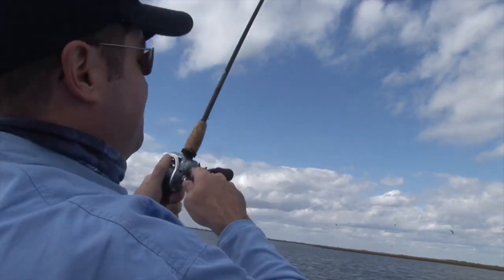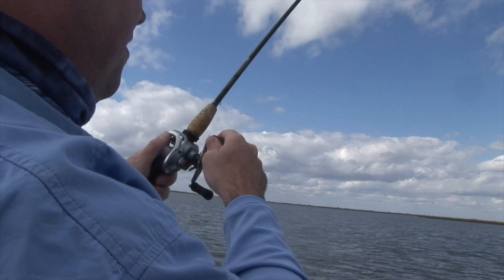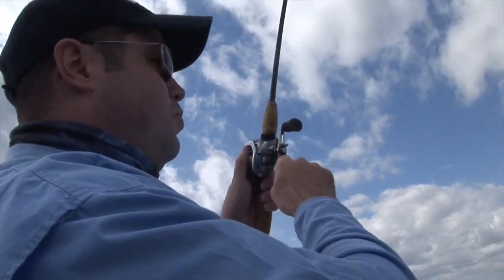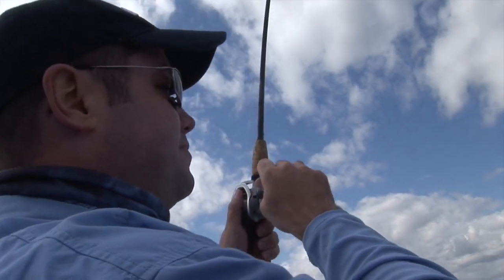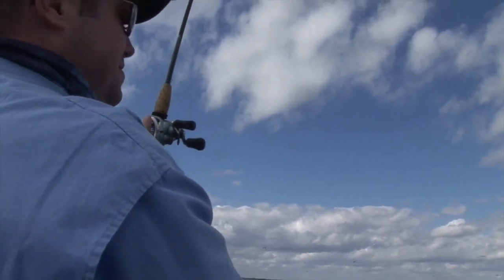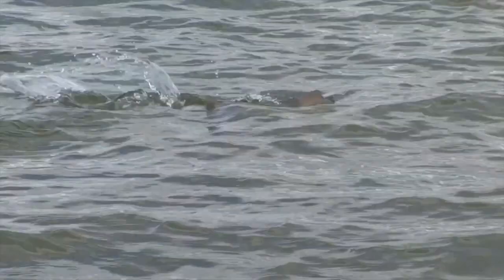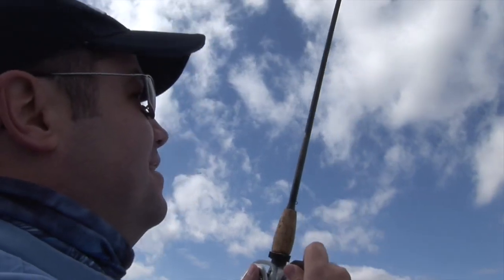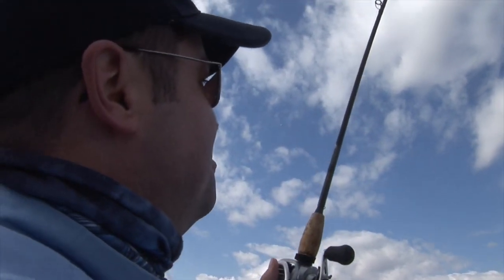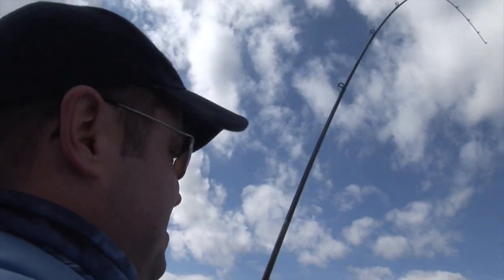Last time I had a nice redfish like this on a top water, I loved catching redfish on top water, I lost him. So hopefully we get him. He's running. Yeah, he blew up on that top water. Jeez. Don't want to horse him in too much. I'm actually not fishing with any braid. I actually got fluorocarbon here. This is actually my bass fishing pole. Scott wanted to go red fishing instead of bass fishing.